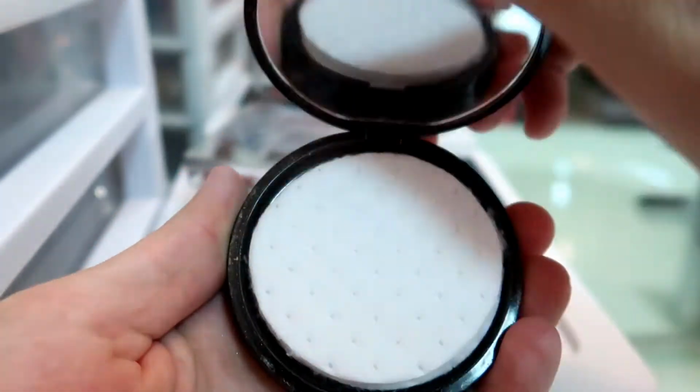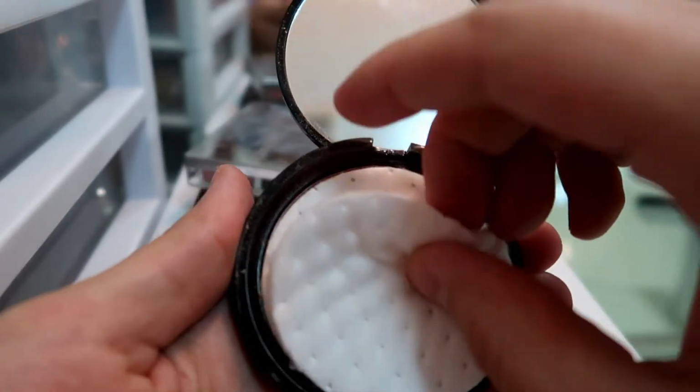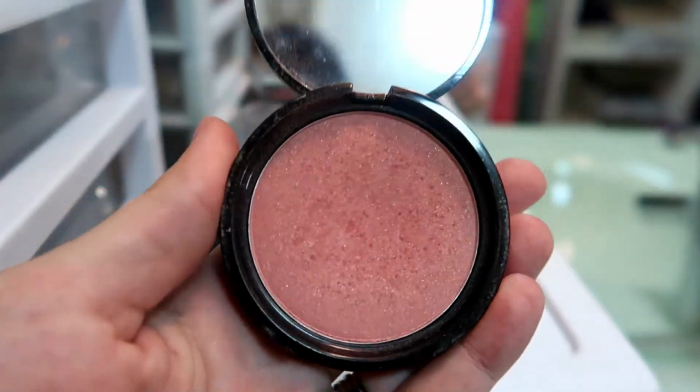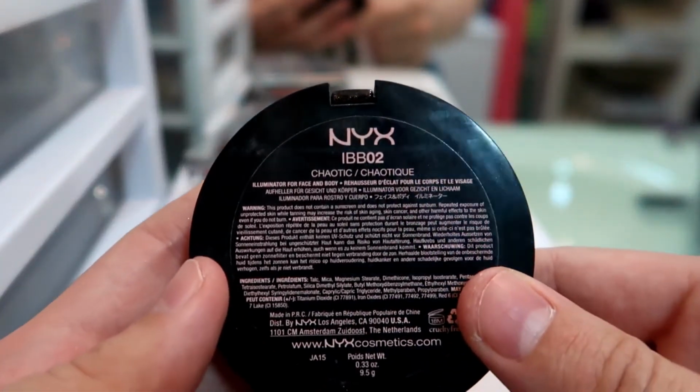This NYX one I got rid of. As you can see, I've not used it since I've moved here. It's just a lot of shimmer and I don't know, I just don't use it. So I'm getting rid of it.